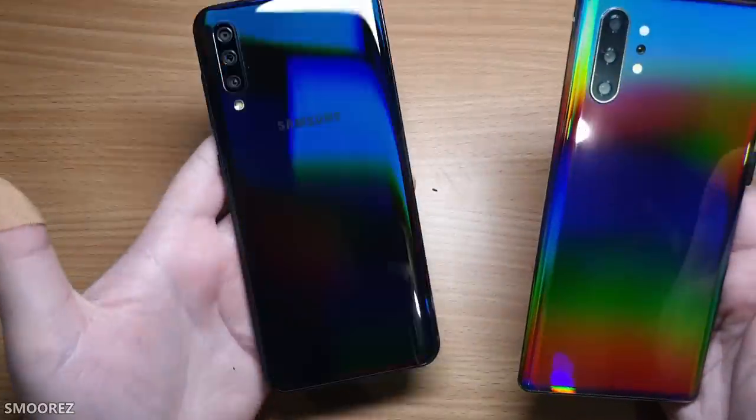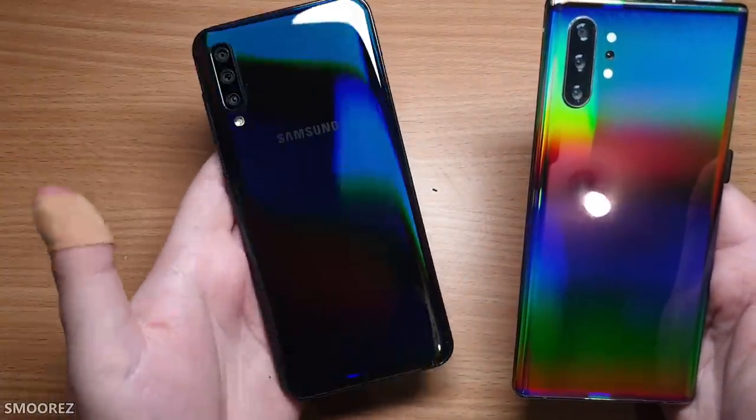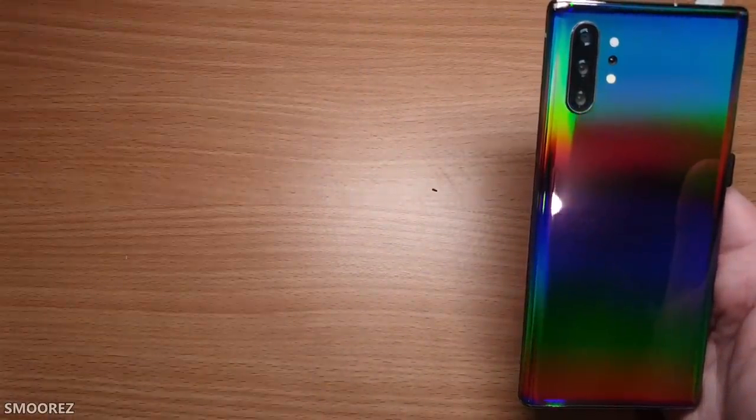Now, I actually picked up a Galaxy A50 on the weekend as well for $150, which, it's not too bad. It's just got a pretty cracked screen, but that's okay. Everything still functions perfectly, so yeah, I've got that to the side if I ever need it.